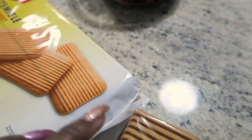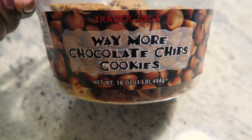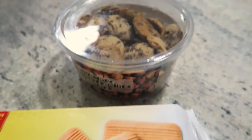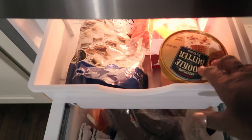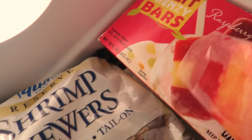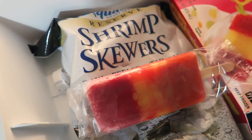Now, if you just don't care, you just need a cheat day, these way more chocolate chip cookies are really good also. These are Eric's, he loves those. And then, if you want something that's yummy and delicious, but semi-healthy, these Trader Joe's fruit bars. I have mine here in the raspberry, lemon, and strawberry flavor.